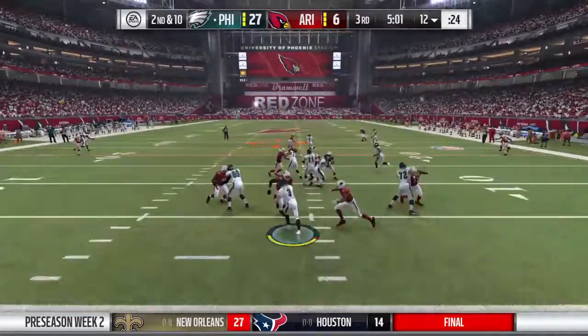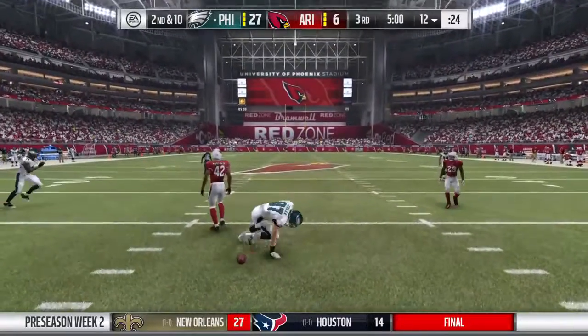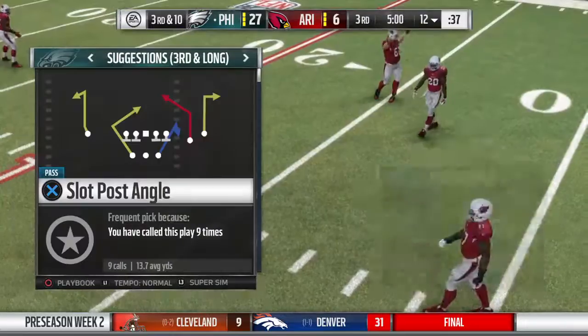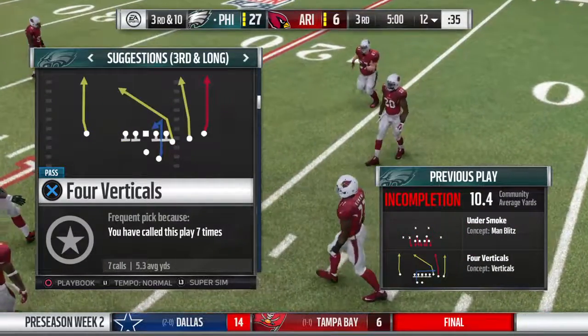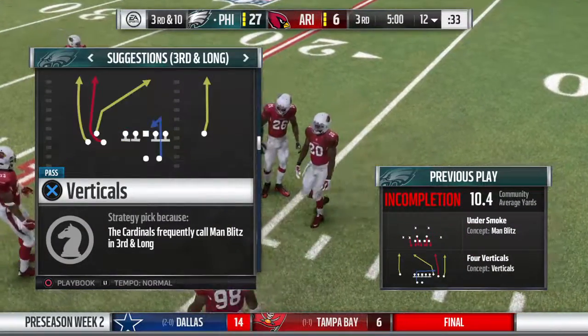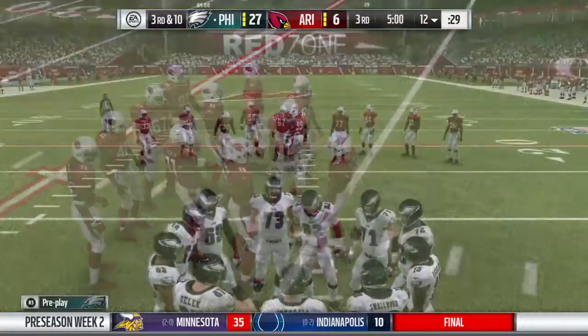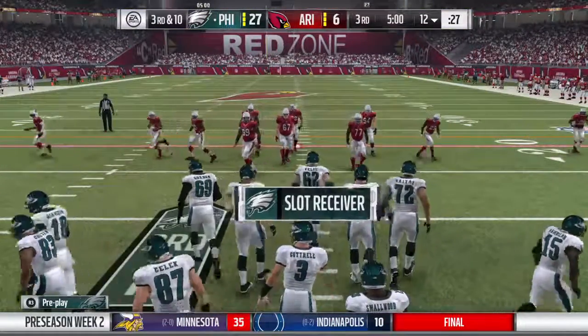Back to throw now on 2nd and 10. No, he almost had it. Already with one interception, just missing his second there. Well, he just threw an interception last drive, nearly another pick. And things aren't very even right now, are they? It's a little bit sloppy out there, isn't it?